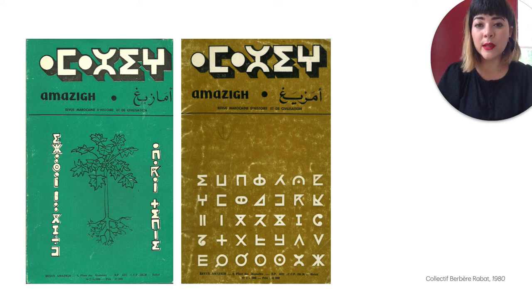After the Protectorate in 1956, there was a major effort called Arabization to impose Arabic everywhere, and it was an effort to decolonize the country. But Amazigh and honestly even Moroccan Arabic became collateral damage in here. And this not only hurt our people and the legitimacy of our culture, but also the collection of works that we could have had today.